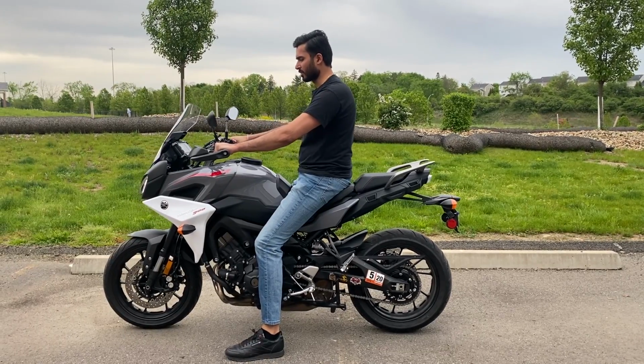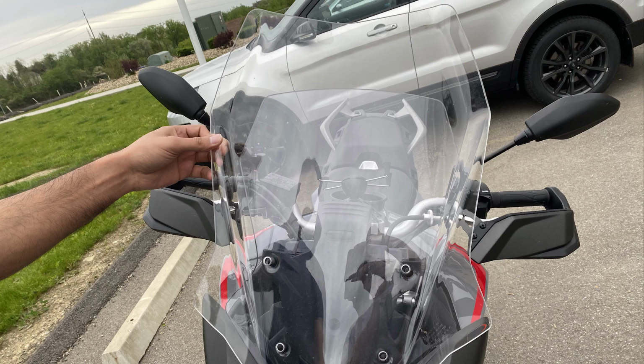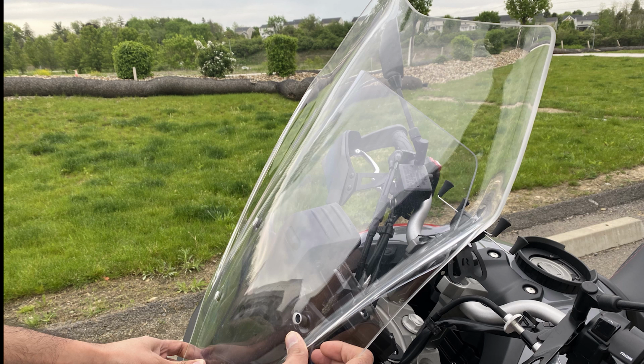I have ridden the motorcycle with the Puig touring screen, and as I expected, it does not work for us tall riders. With the touring screen, the wind hits directly on my helmet and it causes unbearable buffeting, and it actually gave me a severe headache. And it didn't matter where I adjusted the screen because, as you guys know, the Tracer has about, I would say, 2 inches worth of adjustability up or down, and it didn't matter.